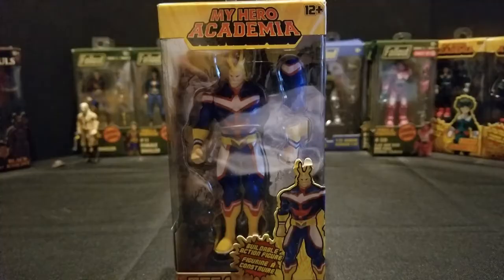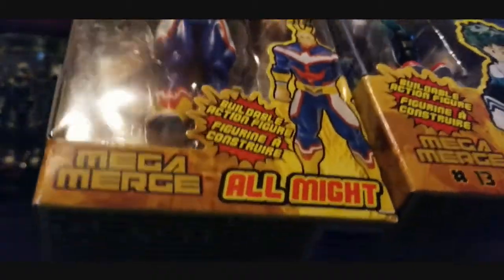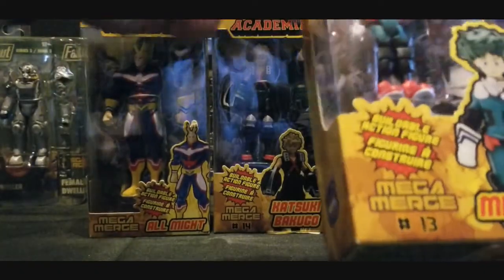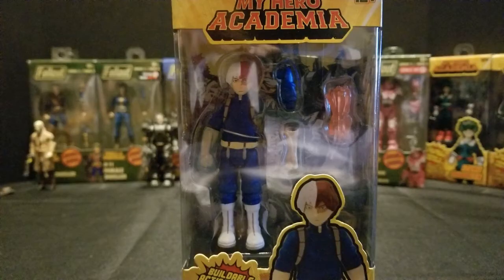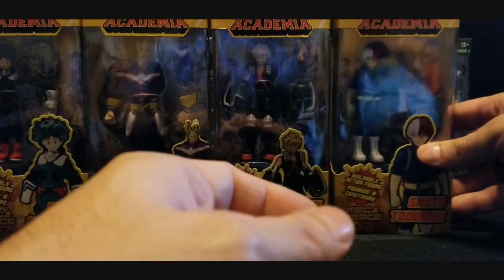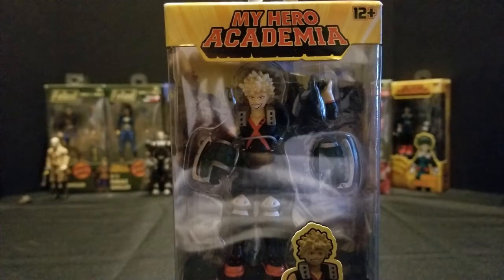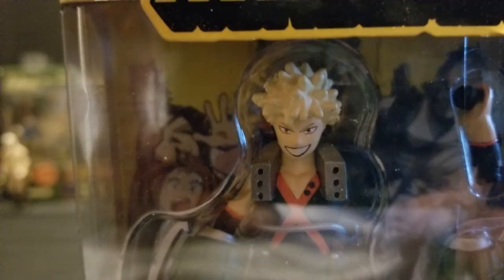Aside from that, All Might looks pretty good, he looks okay, and Midoriya looks alright, he's a little messed up in the eyeballs there. Todoroki looks okay, but then we get to Bakugo, and that's when it kind of falls apart a little bit, if you see what I'm saying. I just don't know about that smile.